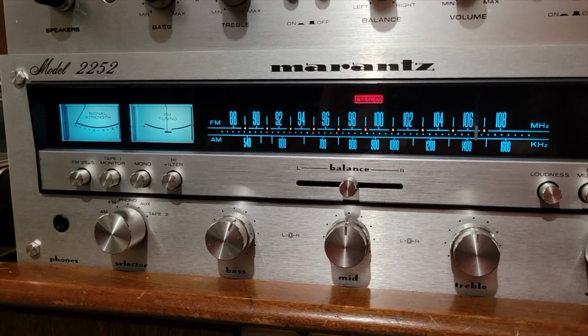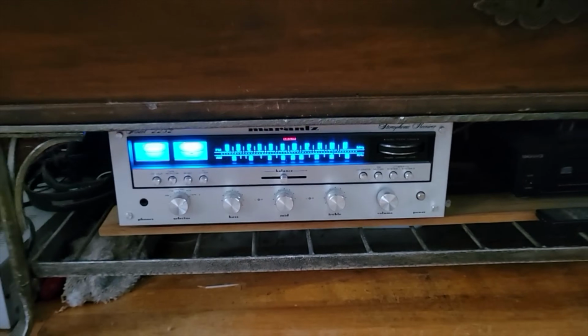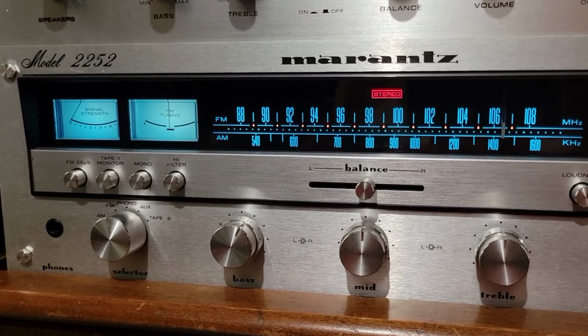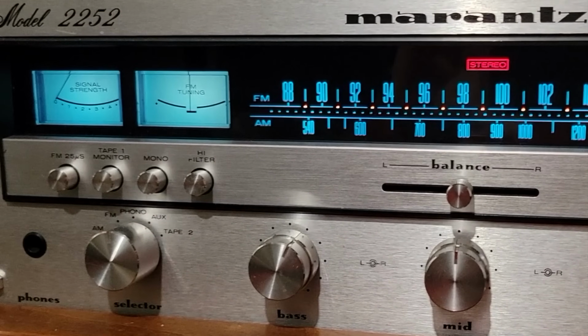This is my Marantz 2252 stereo receiver. Epic look, huh? With this, we can listen to sound from the TV, my streamer, or the CD player, and we're not even using the phono input. Let's see, we use tape 1 for the TV, tape 2 for the streamer, and aux for the CD player. If we were using a vintage integrated amp instead of a receiver, then we'd also have a tuner input that we could use. Yeah, this receiver only works in this role because it has inputs for 2 tape decks.